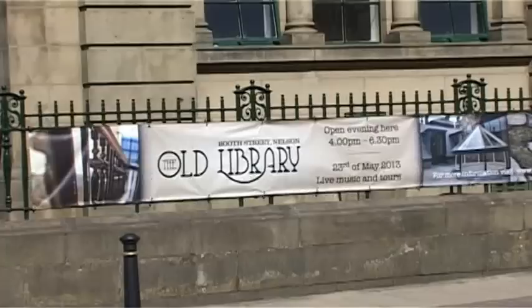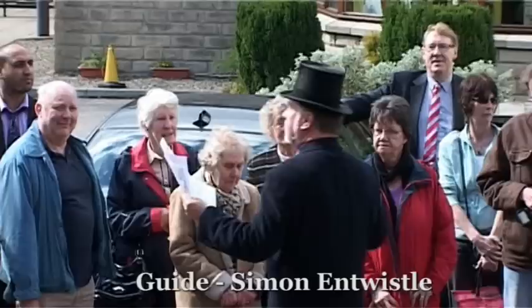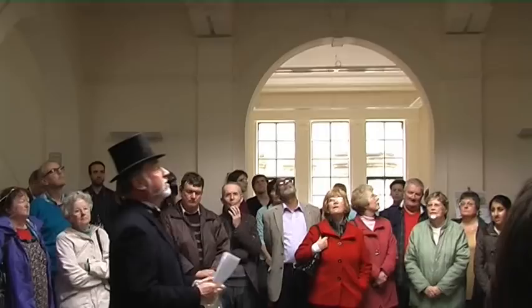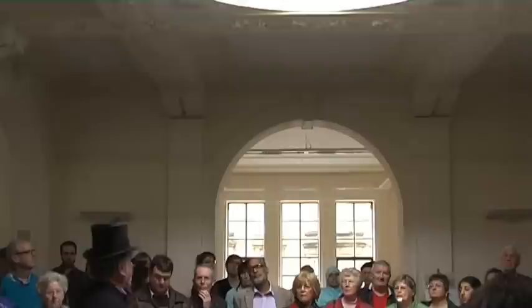Nelson Council asked the local architects what architects were talking about. They actually designed this beautiful building to get maximum light into it. And of course that's very, very important whilst you're reading, etc. To the left we have the actual main library itself, but the reading rooms are on the right hand side here.